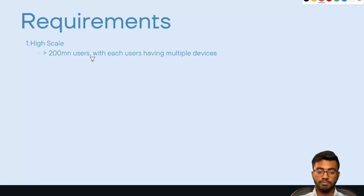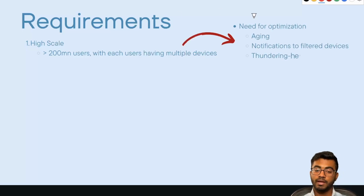So we need to optimize the performance so that we don't give up a lot on the efficiency because we have a high scale. That's why there is a high need for optimization. Let's talk about what are the optimization strategies that we need to take into account while building the system. So first thing is aging.